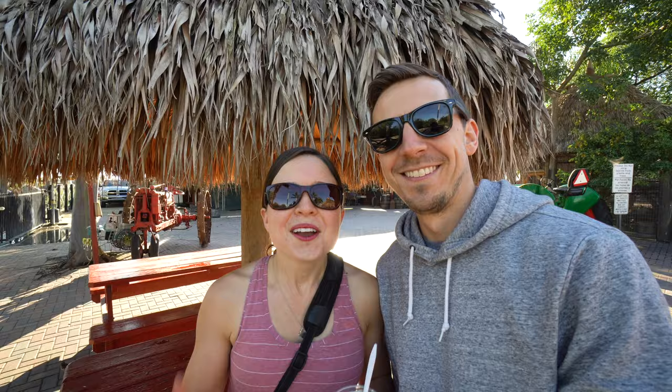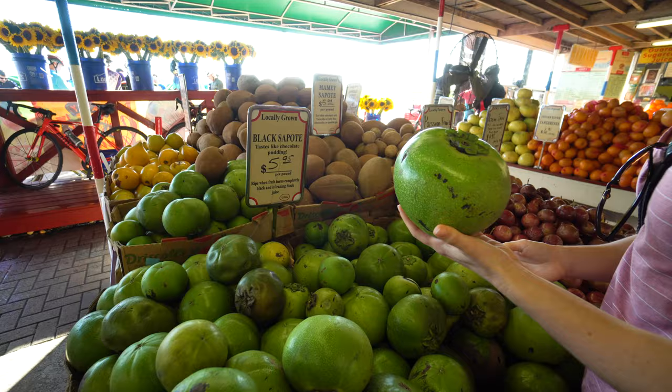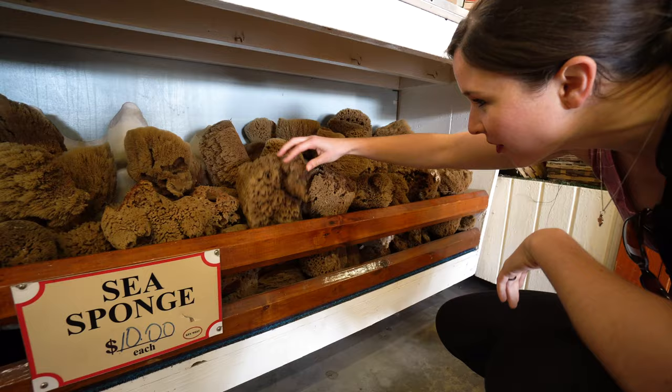We came to this spot called Robert Is Here. It's this awesome fruit stand on the side of the road. They have exotic fruits from all over the world. They have these jams you can buy. There's salsas, there's guac, dressings, tons of goodies. It's a really cool place just to walk around, and it's on the main road going between the areas of the park, so it's a very convenient stop.